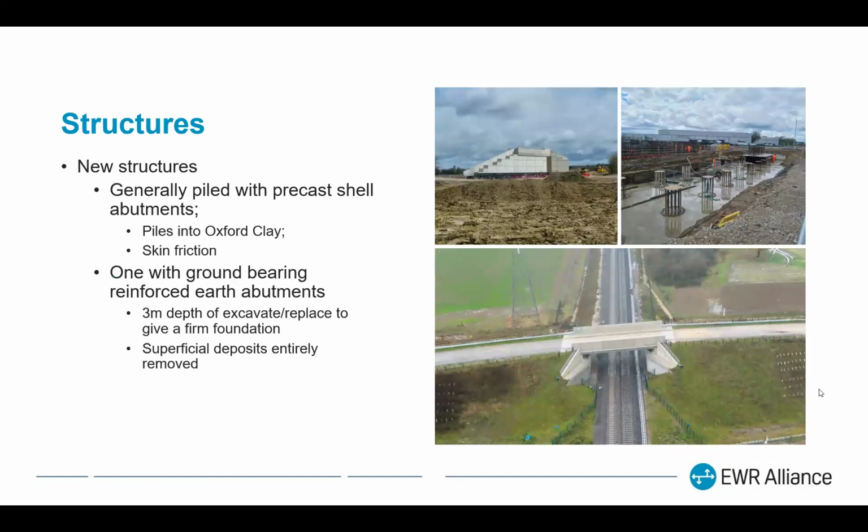The new structures were generally piled with precast shell abutments. In most cases, the piles went into Oxford clay and acted in skin friction. The one shown, top left, is actually 36AA at Bicester and is piled onto the Cornbrash limestone. At the bottom is Verney Junction Overbridge, the Farmers Access Overbridge. It's the largest accommodation bridge I've ever seen, but is also the only bridge that isn't piled. That one was built on 3 meters depth of excavated quaternary deposits replaced with engineered fill, and then reinforced earth abutments. So the superficial deposits were entirely removed, and it's actually founded on the Oxford clay.